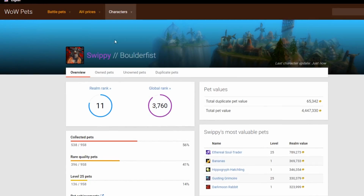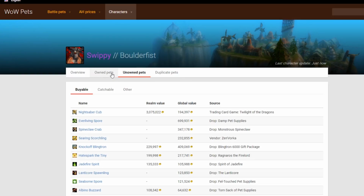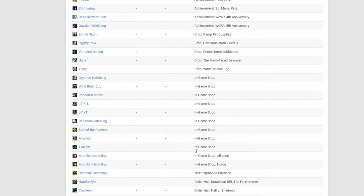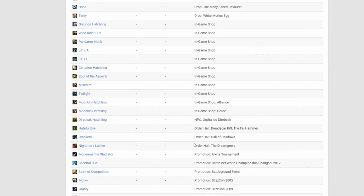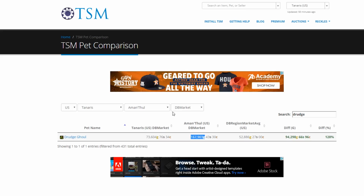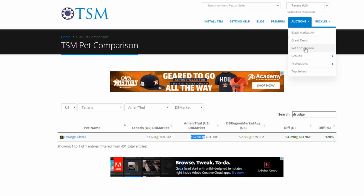Anyway, this is a cool site. Go play around with this. You've got duplicate pets, you've got unowned, you've got owned. You can sort unowned by buyable, catchable, other. These are usually achievements. But yeah, this is a cool site, and I think, where were we? We were on Tradeskillmaster.